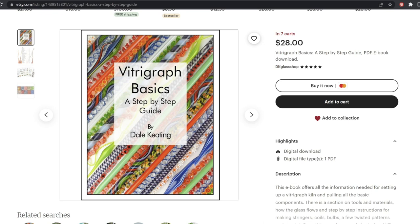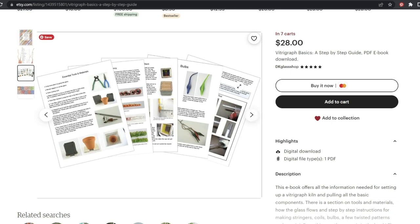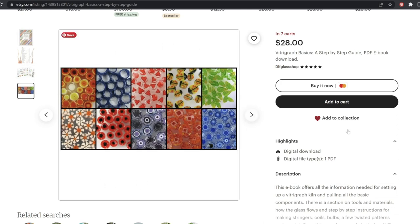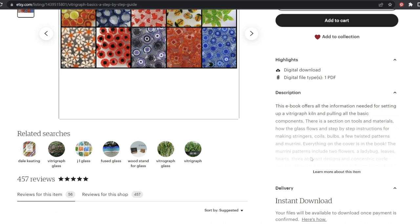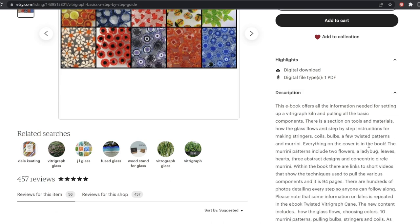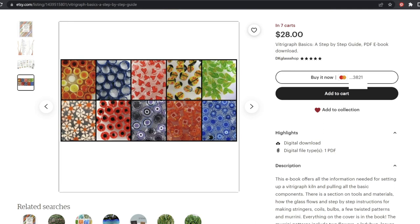Now, if you're like me and you have never, ever heard of Vitrograph before, it is apparently a form of glass making. So you can make lots of cool little glass products. I see some ceramic stuff in here as well. I'm not really sure exactly how it all works. It was pretty cool looking, and it basically talks about how glass flows, how to make different things here. There's patterns included, and it's pretty neat. For people looking to hone their craft of glass working, this is super cool.